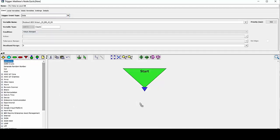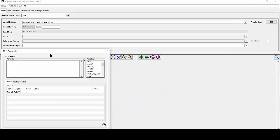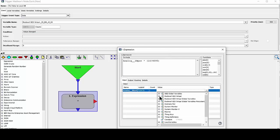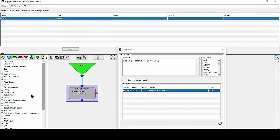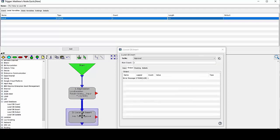When that PLC tag changes, I want to do a quick math conversion. I'm going to convert it from a byte format to decimal. So to say analog input, simple formula. Once I've done that, just go ahead and say I want to grab the data off that tag of the PLC, map this to a local variable where I can keep the value temporarily, and I'm going to grab another action block that allows me to go ahead and insert that data into a database.